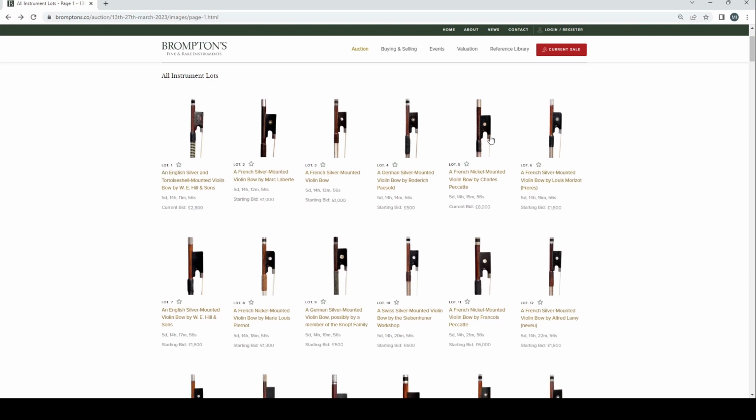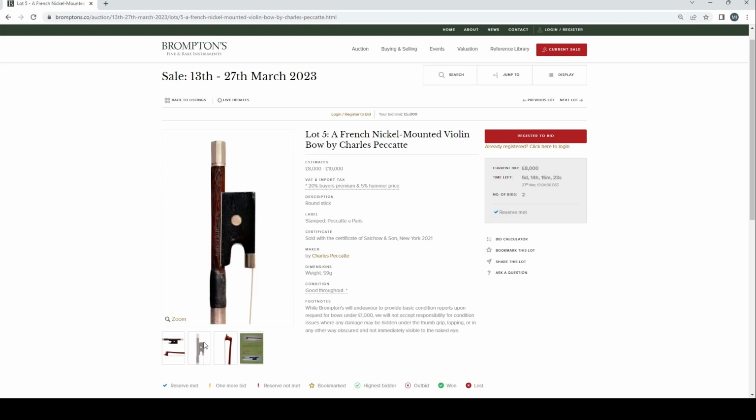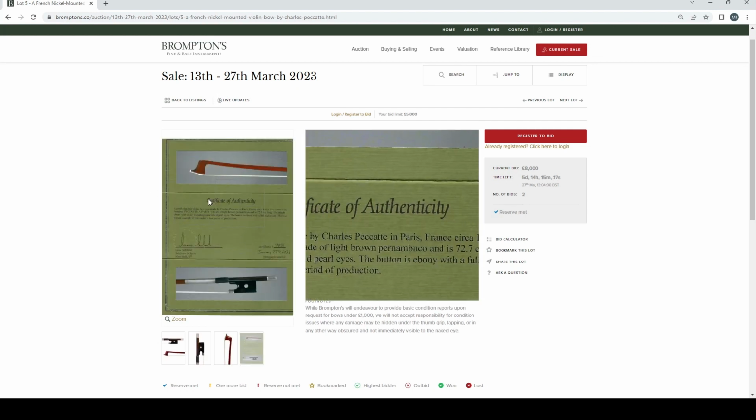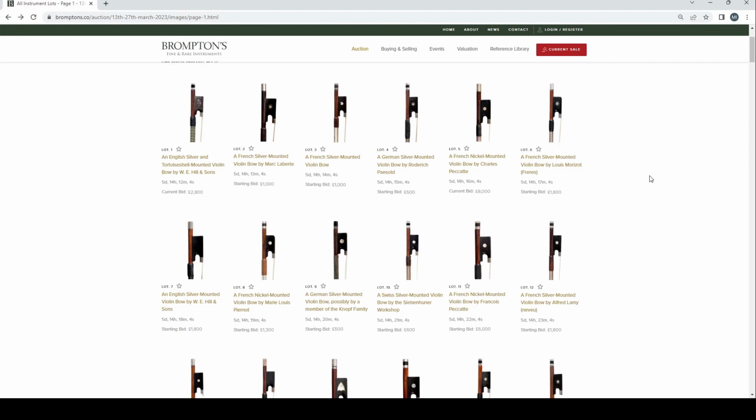But let's look into this French nickel mounted violin bow by Charles Pacat, 8 to 10,000. It's got a Salcher and Sons certificate. Some of the US experts there. 2 bids already on 8,000. That's the certificate, so that's quite interesting. Good condition as well. I said we're just going to go over this fairly loosely.